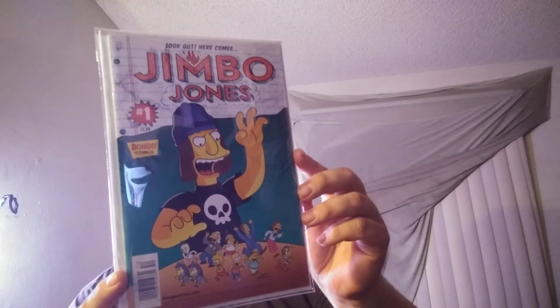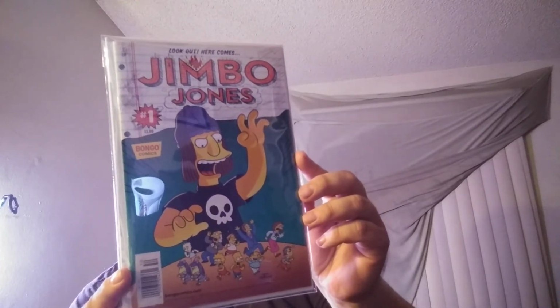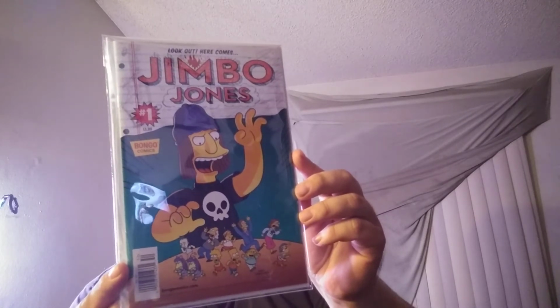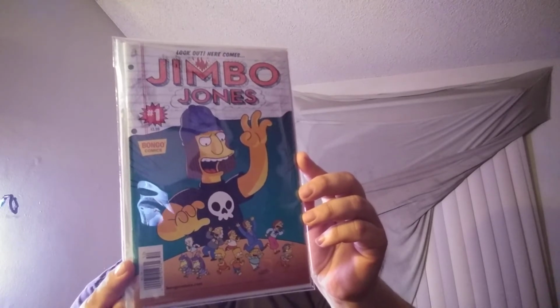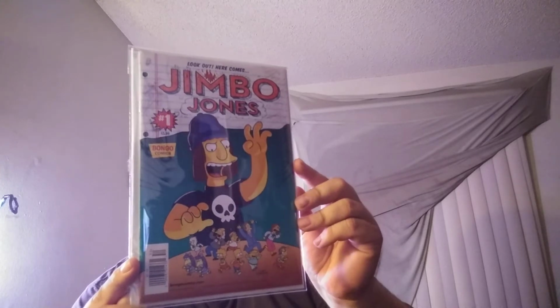It has about 4 stories in it. One is Escape from New Springfield. There's another called Inside Man. There's a little one-pager called What's Under Jimbo's Cap. And then there's another story called Bully Man. So.